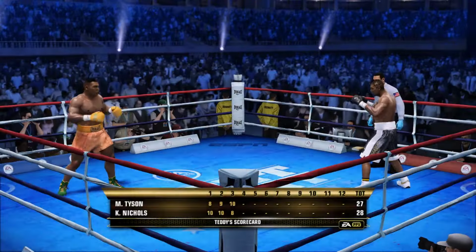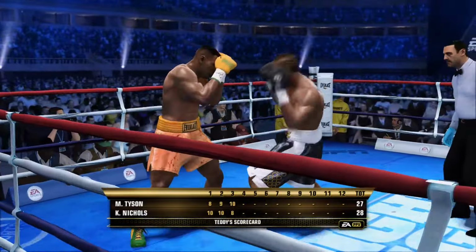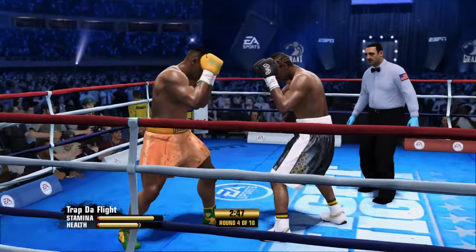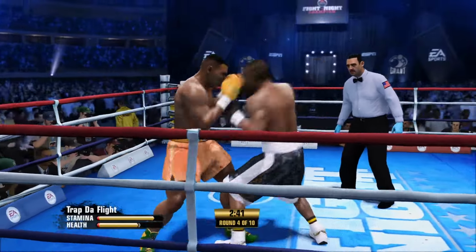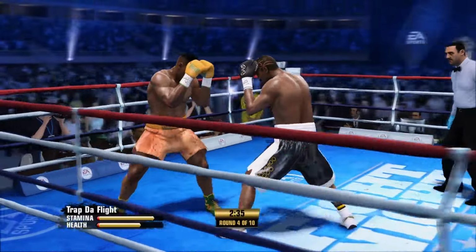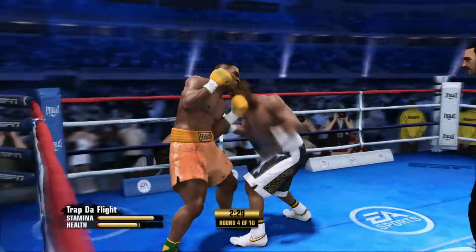Our first chance to take a look at Teddy's scorecard here as round number four is underway. Do you see any way in which he can take his opponent's aggression and turn it against him? Yeah, the perfect way. I mean, boxing 101, counterpunching. You got a guy coming at you, no better way than to change his mind. Make him miss, make him pay. Look at that combination by Mike Tyson.